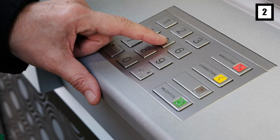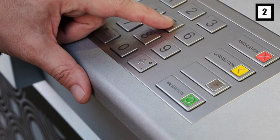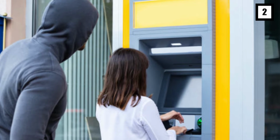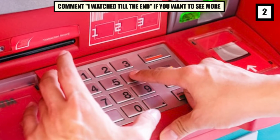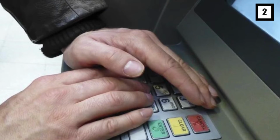Therefore, you should check the keypad's authenticity by trying to lift it. Some scammers put it right over the original keypad, and the difference is hardly noticeable. So checking it properly before usage is essential. You can also check the quality of the keypad and the detailing of the inscriptions on it. Using ATMs that offer a digital keypad can be a good solution to avoiding such security breaches in your account.